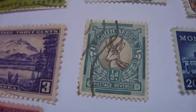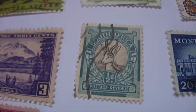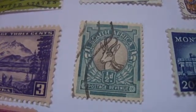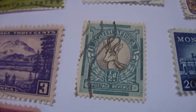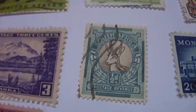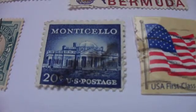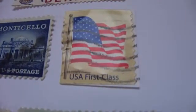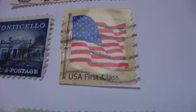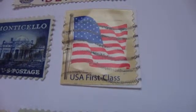South Africa, 1/2 D postage revenue stamp. Isn't that nice? It's a revenue stamp, not a postage stamp. They called it a revenue. 1/2 D. Okay, then we have Monte Carlo. Then we have the U.S. first class stamp. If you notice, the background is a creamy kind of color, creamy, tan, whatever.